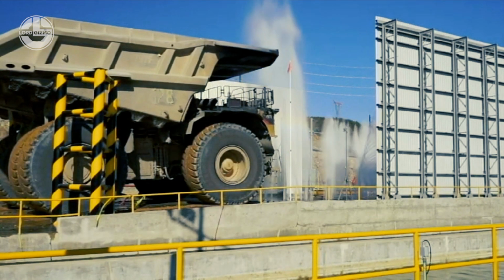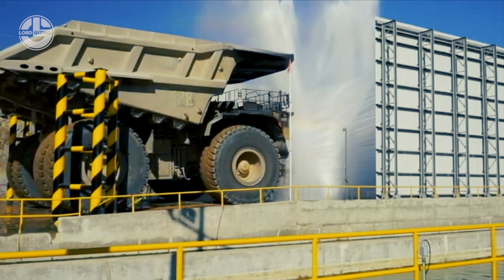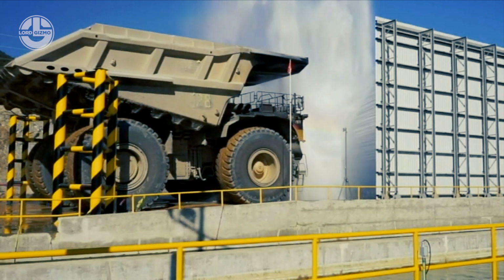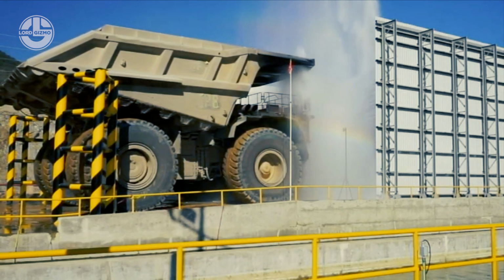By using the Interclean system, downtime of mining trucks can be reduced significantly. It clears all kinds of dirt in a single pass and reduces water waste. That results in a considerable decrease in ongoing maintenance costs.